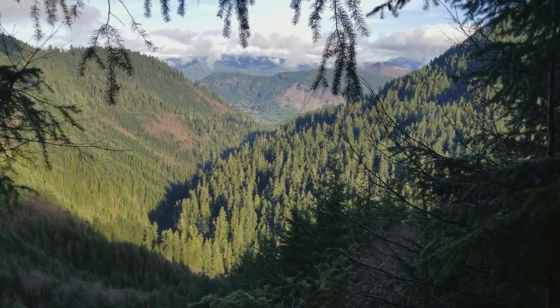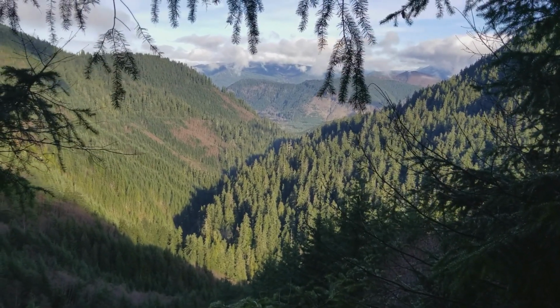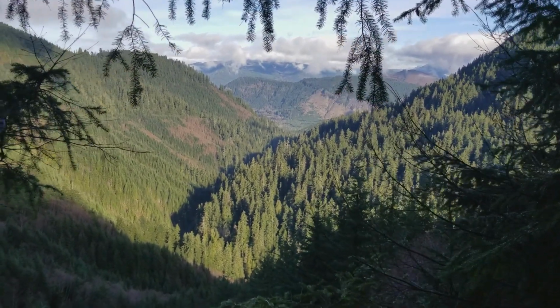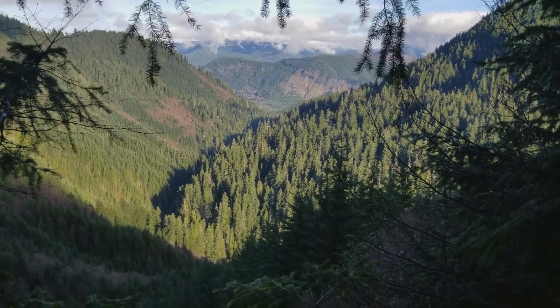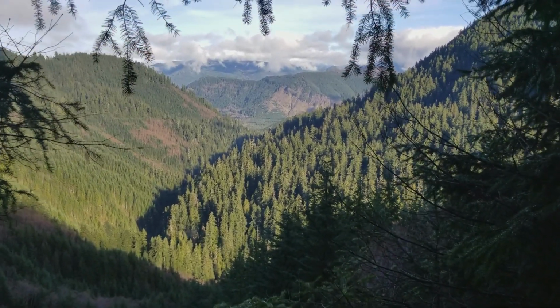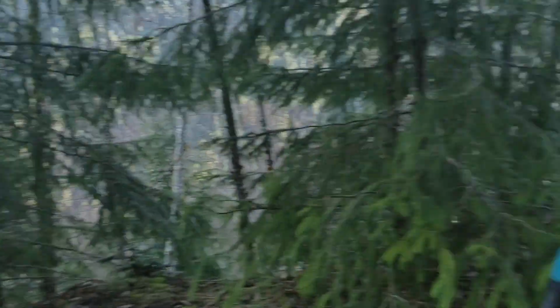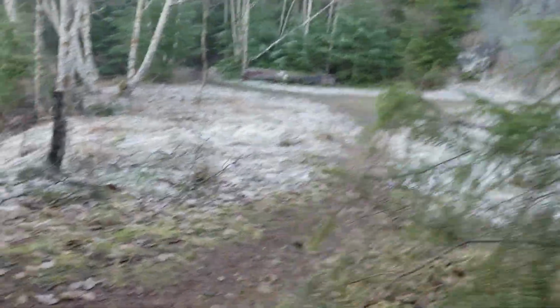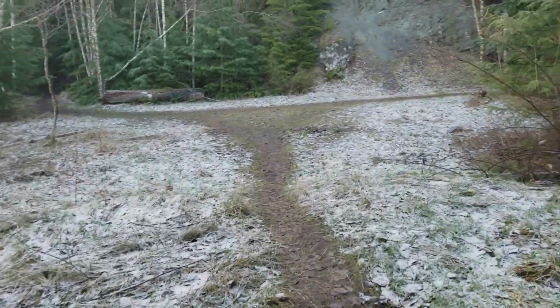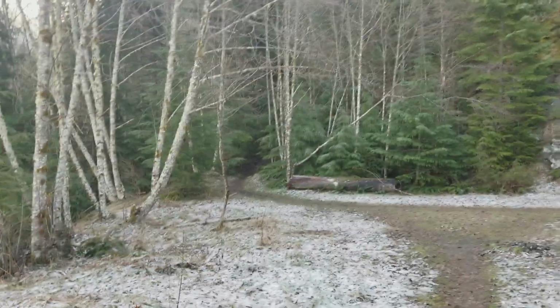All right, so this is kind of our first scenic spot. This is actually just off the edge of the original trailhead. You actually have to park not quite a quarter mile down the road because of a slide that's blocked the road for I don't know how long. But this is like the original trailhead. It's a trail heading off that way.